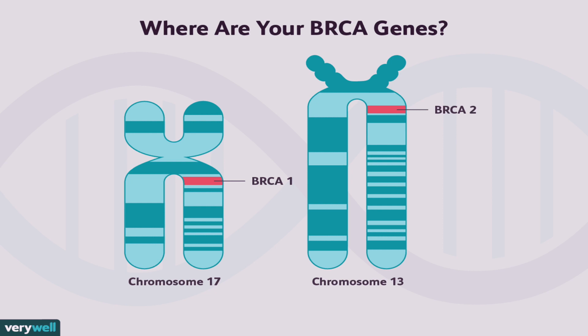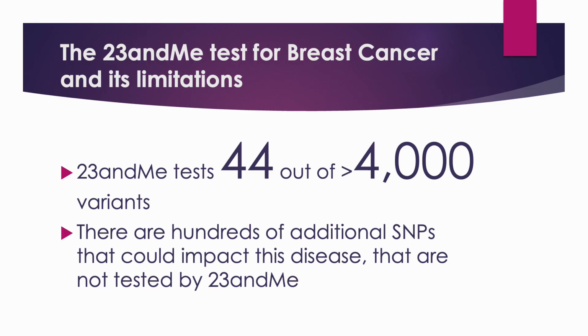Approximately 10,000 women over 20 years concluded that women with BRCA1 mutations have on average a 72% risk of developing breast cancer by the age of 80. 23andMe tests 44 out of over 4,000 variants in the BRCA1 and BRCA2 genes that are known to increase the risk of cancer. One SNP on the BRCA2 gene that is considered to have risk alleles for breast cancer and is tested by 23andMe is RS11571746. Also known as S2835P.